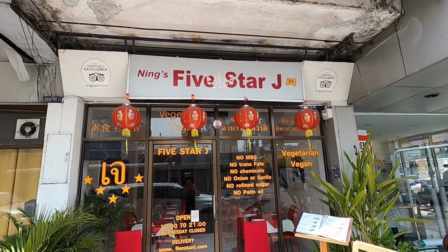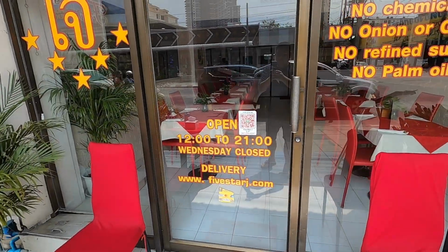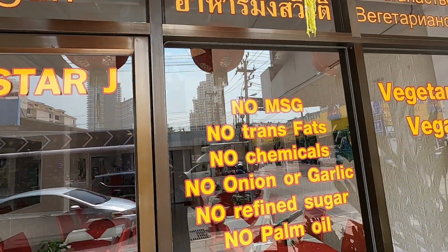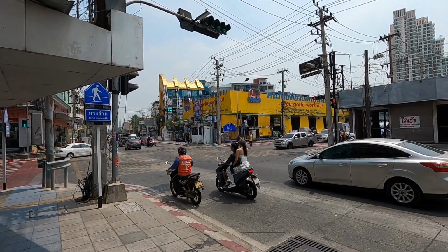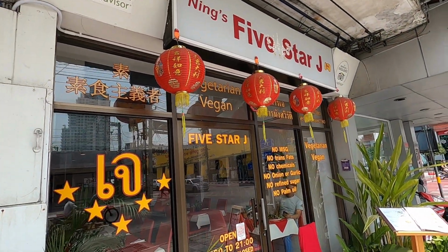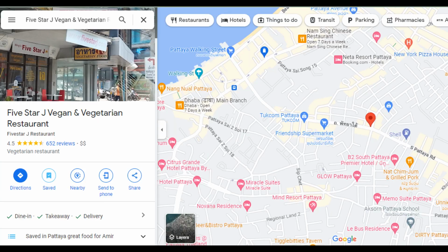This is the most requested vegetarian restaurant for me to review, the 5-star J vegan and vegetarian restaurant. No less than 5 people asked me to review this place from all over the world. It's situated near Tony's Fitness, the yellow building over there. Tukkom and Walking Street are that away. You can walk from there or take a taxi.